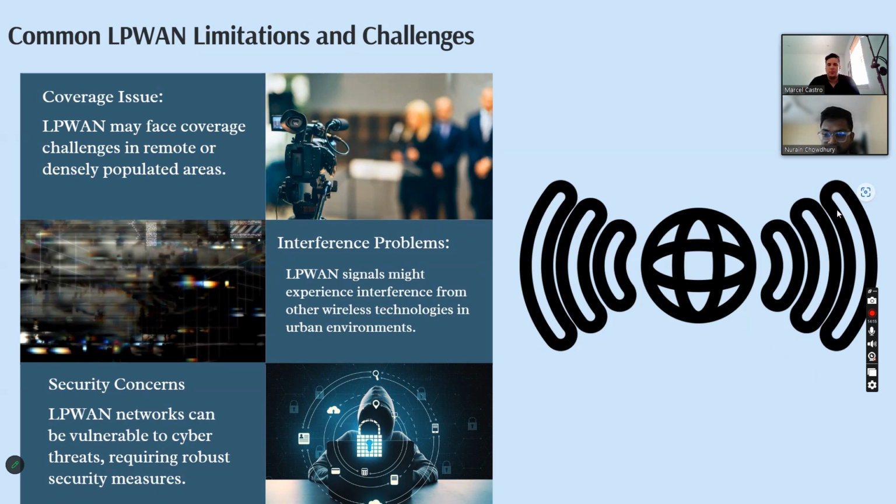Additionally, LPWAN signals may face interference from other wireless technologies, particularly in urban environments. Security concerns are also significant as LPWAN networks can be vulnerable to cyber threats. Therefore, robust security measures are essential to protect data integrity and privacy.